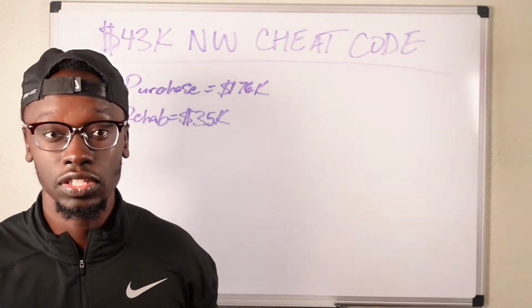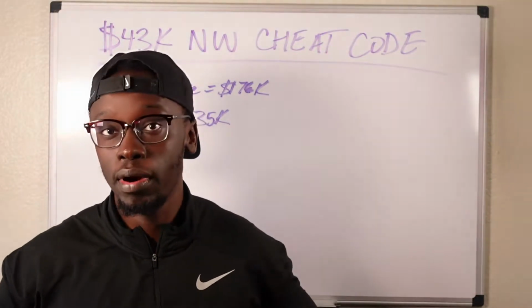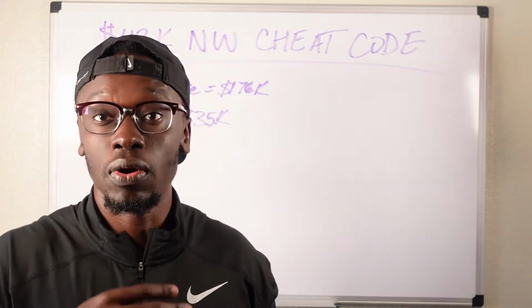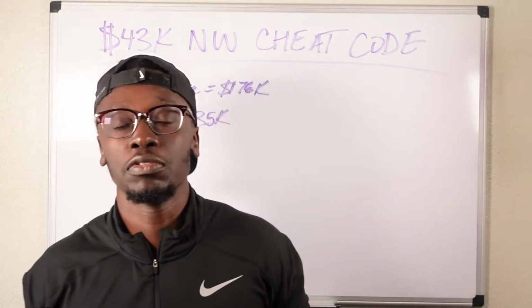An investor is just gonna go and buy a 20% down property just for the cash flow. As an entrepreneur, your job is to make a deal. So entrepreneurs make deals, investors put money down.